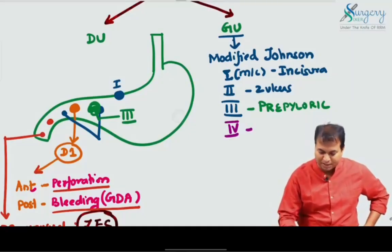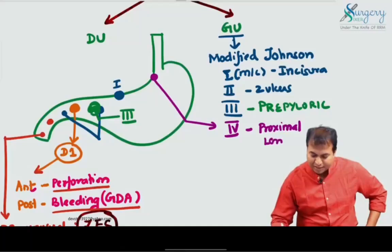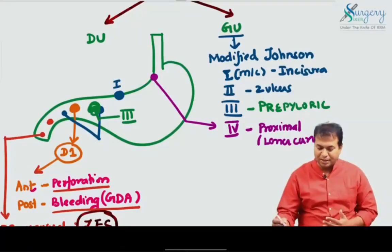Type 4 is an ulcer in the proximal stomach near the lesser curvature area. Where is it seen in the proximal stomach? In the proximal stomach at the lesser curve area. We get type 4 ulcer.